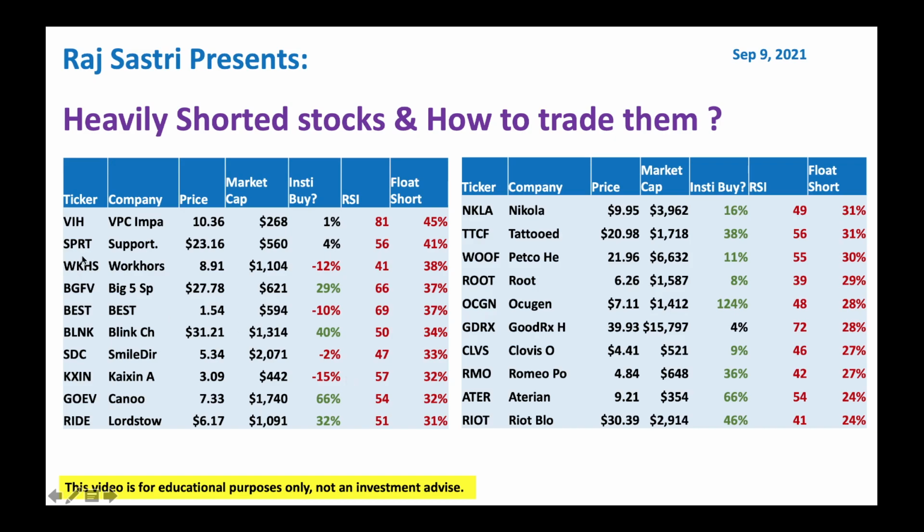Of late, support.com has been coming down big time, but short ratio still stays high, which is 41. I'm willing to buy some support.com here. We even have some institutions buying support.com here. I'm willing to buy slowly into this and accumulate. And then you got workhorse here. As you can see here, stock is sold off, low RSI, short ratio is high. I'm accumulating this one too.